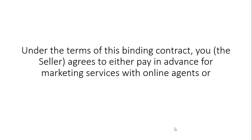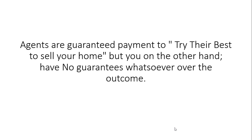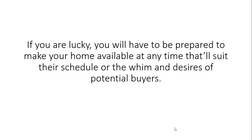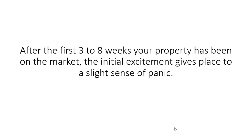Under the terms of this binding contract, you, the seller, agree to either pay in advance for marketing services with online agents, or you guarantee to pay a percentage commission of the sales price to a traditional estate agent. Now, agents are guaranteed payment to try their best to sell your home, but you, on the other hand, have no guarantee whatsoever over the outcome. If you are lucky, you will have to be prepared to make your home available at any time that will suit the schedule or the whim and desires of potential buyers. You will hear that this is necessary. There goes the peace of mind you thought you were getting. After the first 3 to 8 weeks your property has been on the market, the initial excitement gives place to a slight sense of panic.